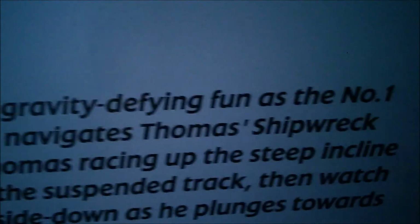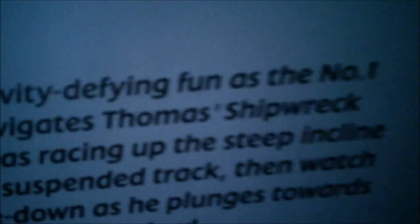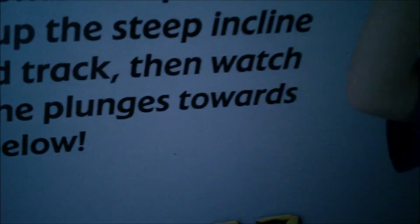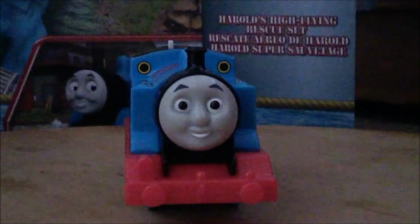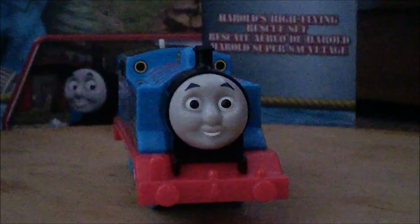Thomas's Shipwreck Rails Set. Get ready for gravity defying fun as the number one blue engine navigates Thomas's Shipwreck Rails. Send Thomas racing up the steep incline and around the suspended track. Then watch him spin upside down as he plunges towards the rocks below. And here is Thomas.